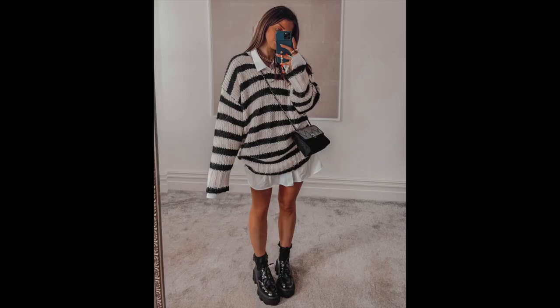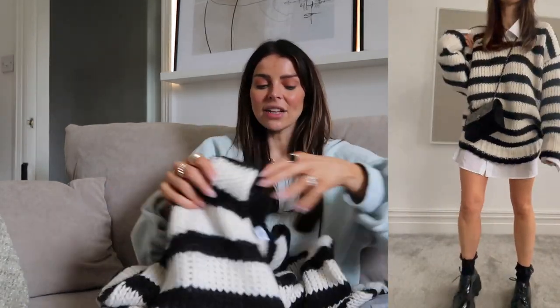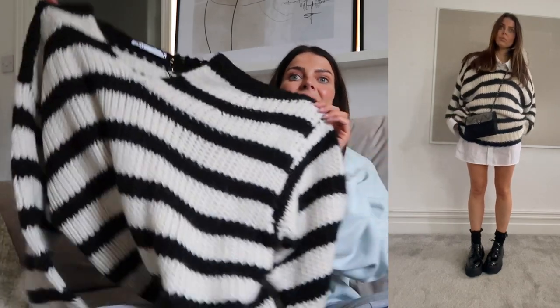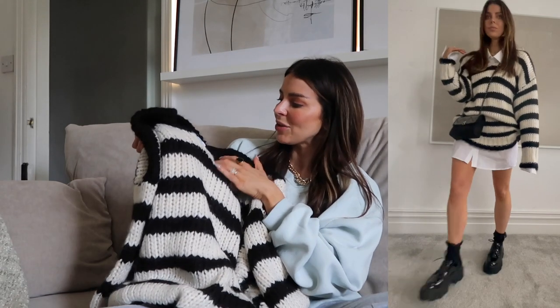My absolute favorite thing that I got from Zara is this oversized black and white knitted jumper. It is so big, so oversized. It's a really expensive feeling knit, and the fit on it when I put it on is so slouchy, it is so long. I just teamed it over a big oversized crisp white shirt dress. My favorite item for autumn winter so far this year are loafers, so I teamed it with my loafers and some little socks. Just such a gorgeous piece. I am obsessed with this jumper. I'm gonna wear it in so many ways.